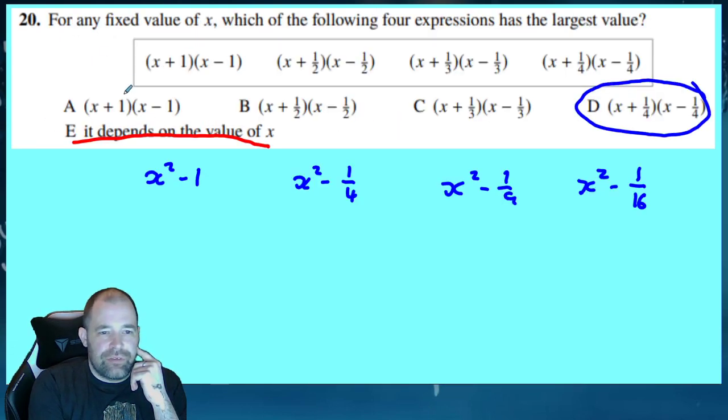It's just a get-out clause. You think, oh, I haven't got enough information here, or x could be anything. It could be, and it's just, it's not. It's basically giving you a false wrong answer. So don't go with that one.